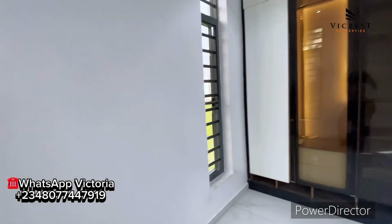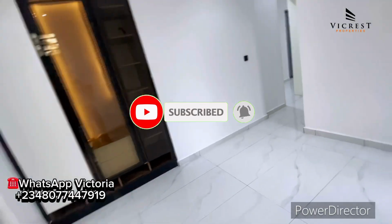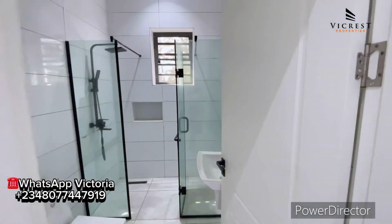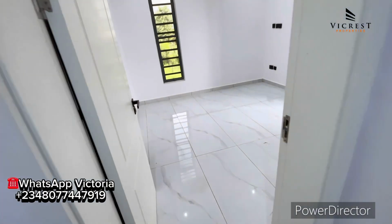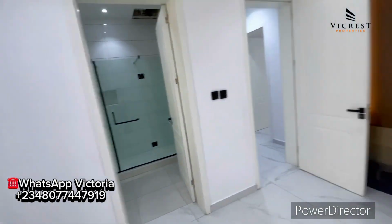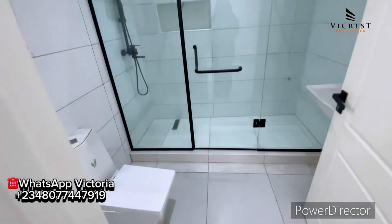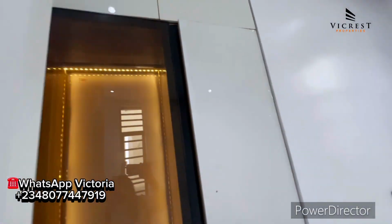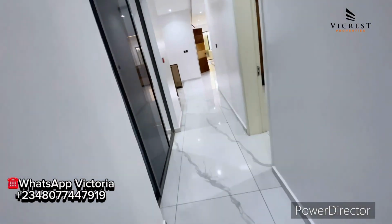The ventilation. Enough ventilation. The beautiful wardrobe. Here you have the toilet and bathroom. Also the third room. So we have one bedroom on the ground floor. On this first floor we have three bedrooms. You can see they are very sizable bedrooms with toilet and bathroom, spacious. The ventilation, the beautiful wardrobe.